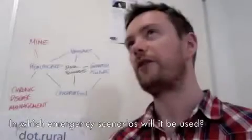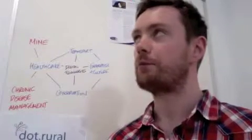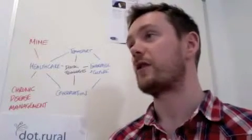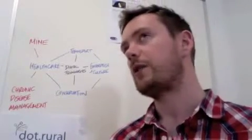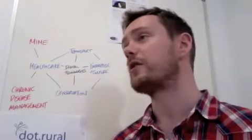Okay, we're focusing on road traffic collisions at the moment, primarily because remote and rural areas actually have more road traffic collisions than urban areas do, and because of the geography, it can take a long time to get there. So that's one thing that we're focusing on. But really, it could be used for just remote and rural community use.